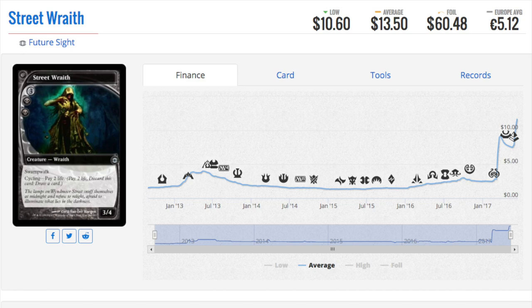All right, Future Sight. Wow, 1350. Ooh. As you can see from the chart, this card used to be a dollar, maybe $2, and has slowly and steadily, it's actually spiky, gone up in price. One of the reasons is because Gitaxian Probe is banned, and this is the next Gitaxian Probe for Death Shadow, which is tier 1.